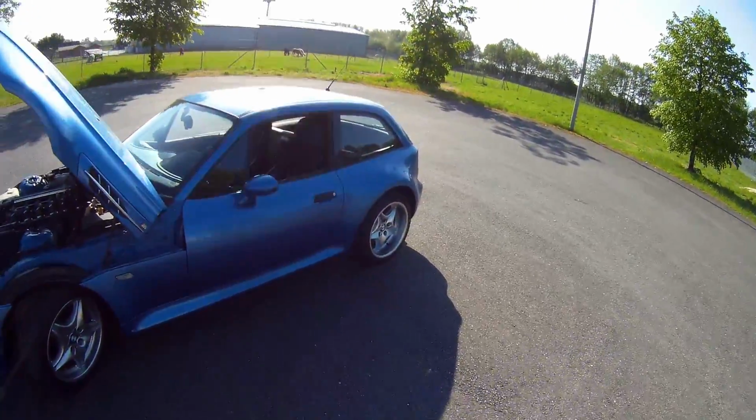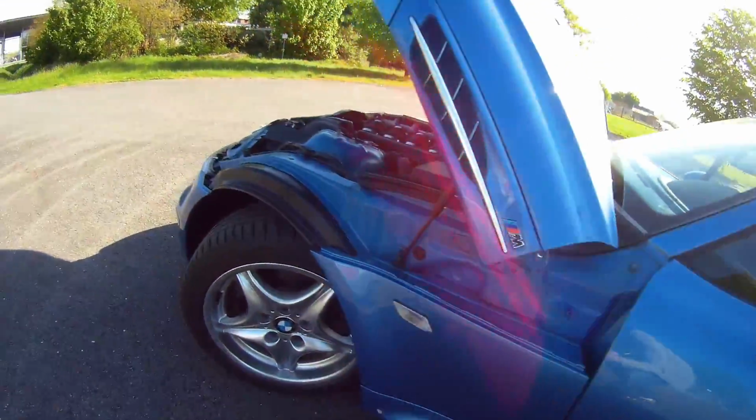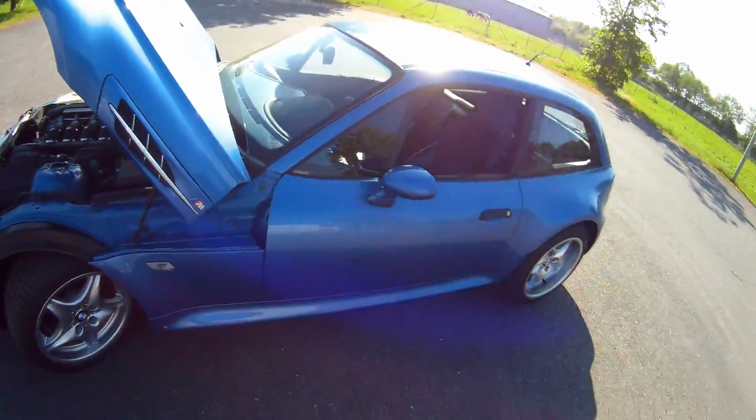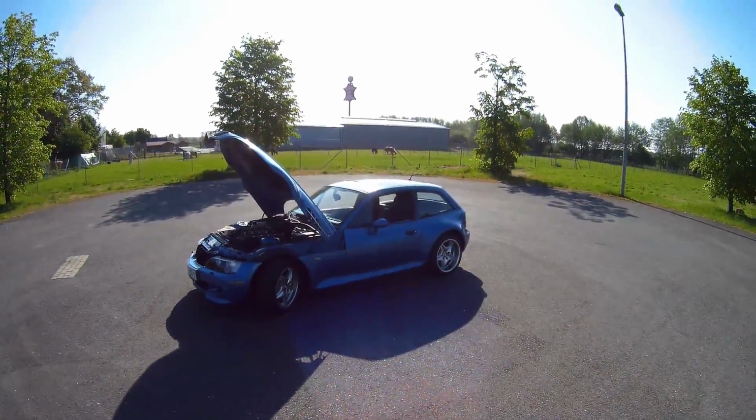So 17-inch wheels are standard. In the rear we got 245, and 225 in the front. So I think we should do a test drive in this car.